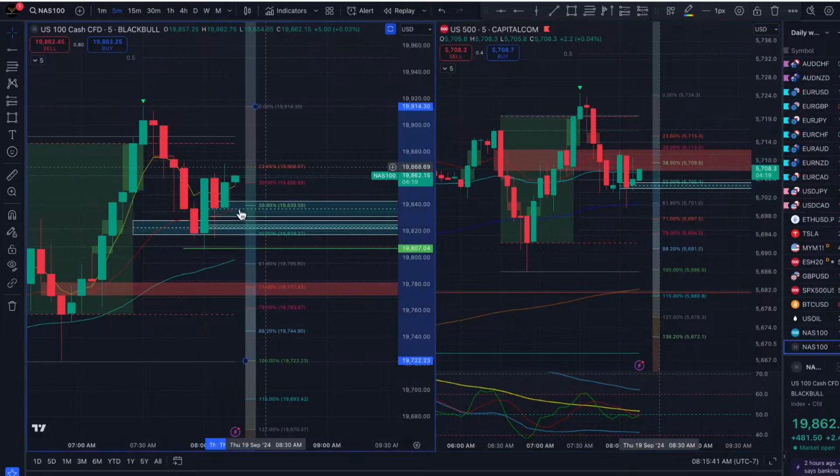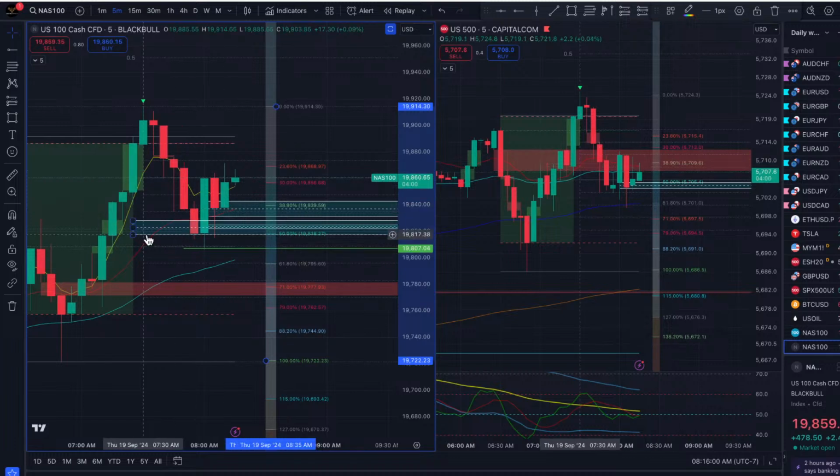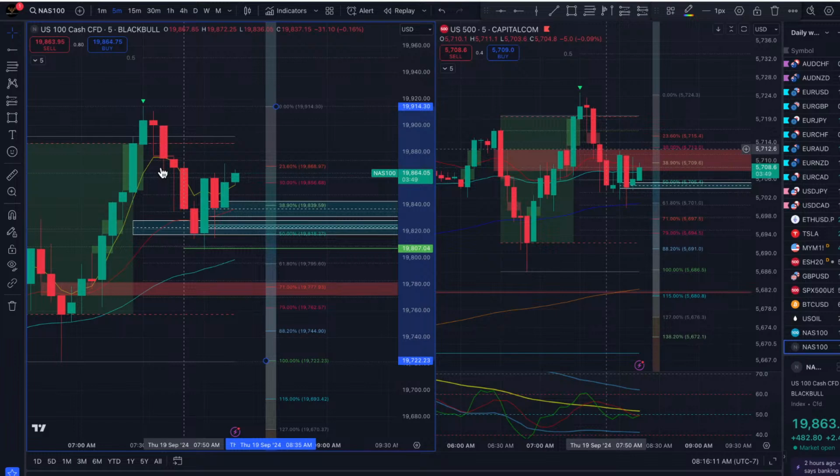I'd like to see NAS take one last swipe down here. Either way, NAS is the stronger of the two pairs. So we're no longer interested in looking at US 500 for the buy. NAS could possibly give us an entry. I'd like to see it come back down here to the consequent encroachment of this fair value gap.